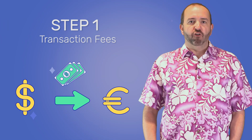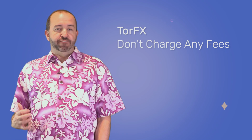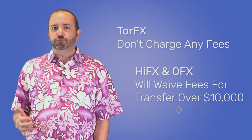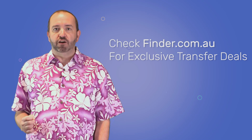The first thing you want to look at is the actual transaction fees that are involved, because they can make a big difference to how much you're going to spend overall. It's hard to avoid these fees entirely, but it pays to shop around. For example, TorFX don't charge any fees at all, and HiFX and OFX will waive the fees if you're transferring more than $10,000. Lots of other providers will sometimes give a discount the first time you sign up, so it definitely pays to look around and try and find one of those specials.